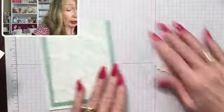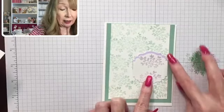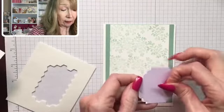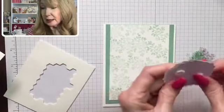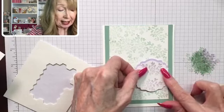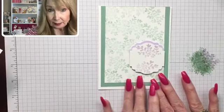So now we're going to adhere this piece and match our sides right over to this side of the designer series paper that we made. So here we go. You only need a couple of dimensionals. These are the large, the regular size Stampin' Dimensionals. And we're just going to pop this over here on the side. And I'm going a little lower. You know, they say you add some interest on a card by going a little lower, a little to the side. And so that is ready now for our sentiment.